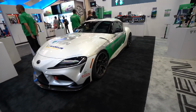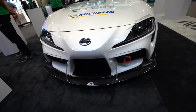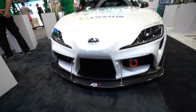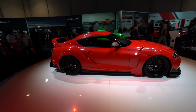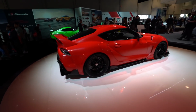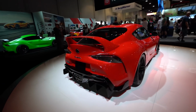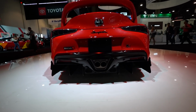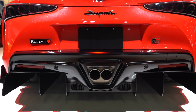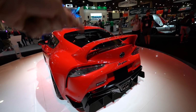Another stock body one with some clean modifications. I really like that front splitter. All right, guys, I honestly think this is one of the most tastefully modified 2020 Supras in the entire show. Look at that Mark IV style wing. That diffuser is insane. And I don't know if it was a joke or not, but my buddy Drag Times Info, Brooks, posted on Instagram that he bought this car. Oh yeah, I'm digging the center exit exhaust too. That is badass. I need that wing.